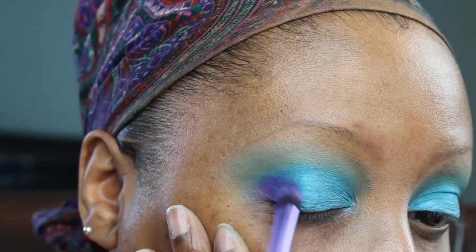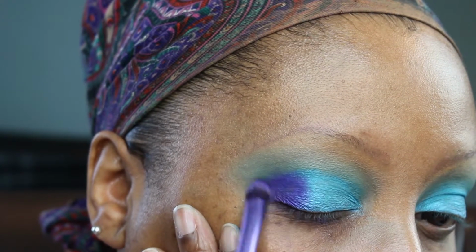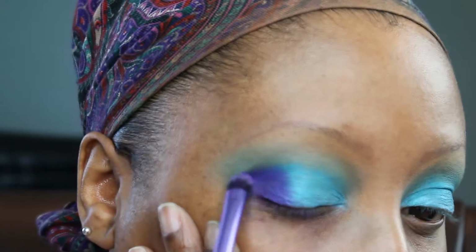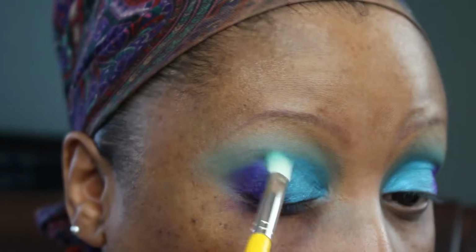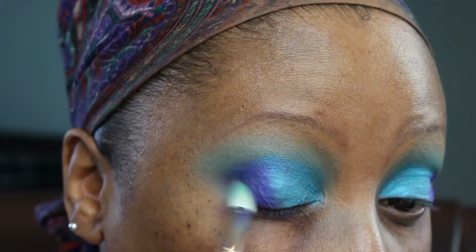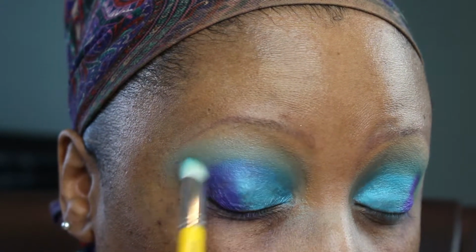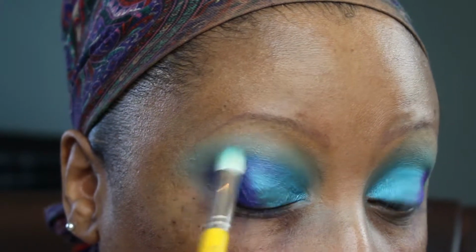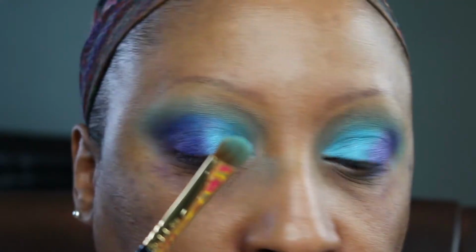It's a purple with some blue in it, and I'm placing that in my outer V, trying to keep it on the lid and not in the crease, because now I'm going to go back in with that blue color that I put in the crease, and I'm going to blend it into the crease with that same brush. I don't want you to see where one shadow begins and the other ends. I want there to be a smooth transition between the two shades.